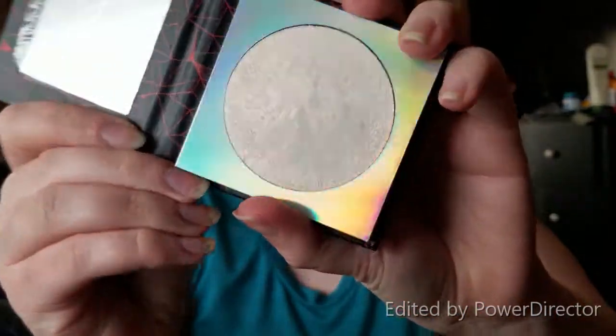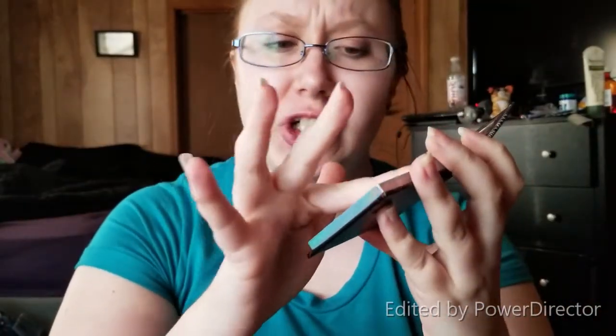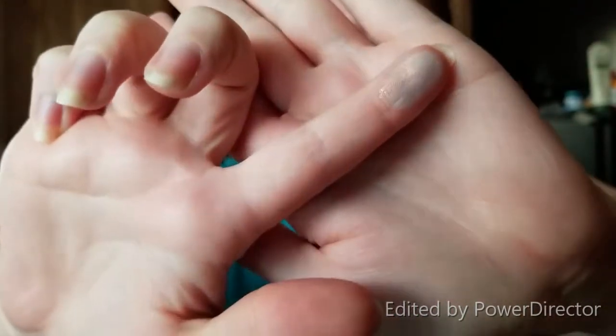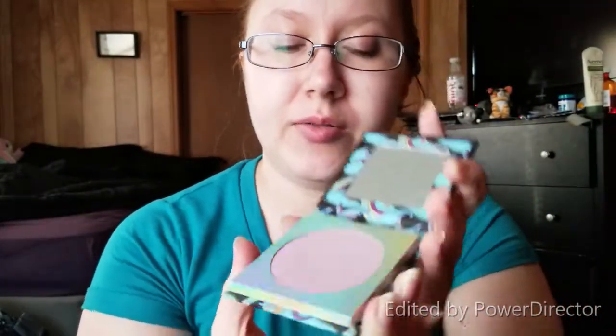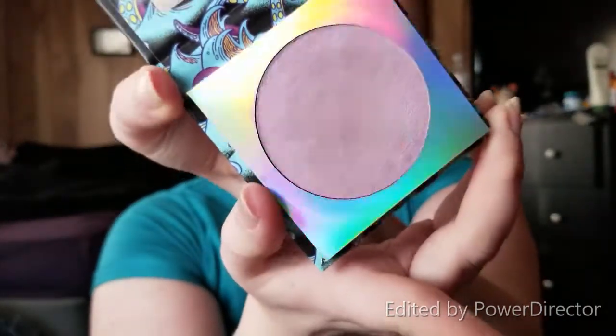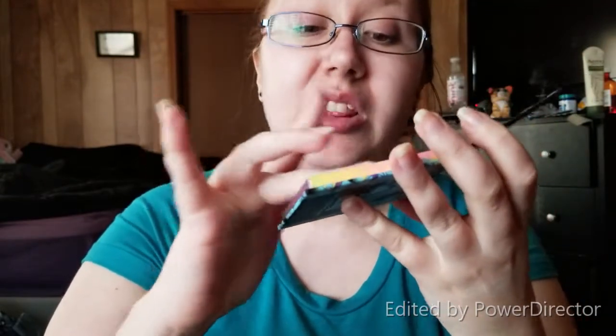So Cruella is a gorgeous, goldish, pinkish, silvery-ish, kind of everything-ish color. That is what it looks like on my finger if it shows up. And then swatched across the back of my hand is like this. And then the Ursula one is a beautiful pinky purple. And we're just going to use a different finger. I love the texture of these.